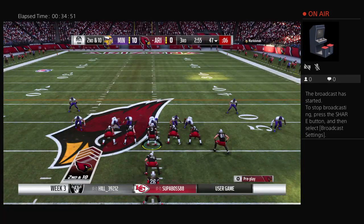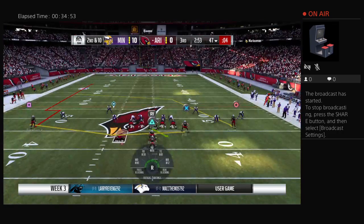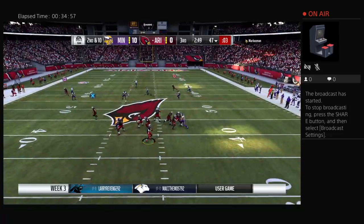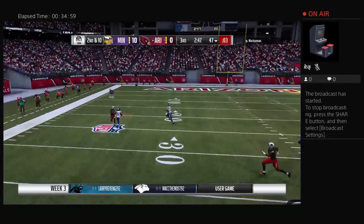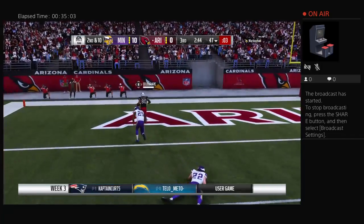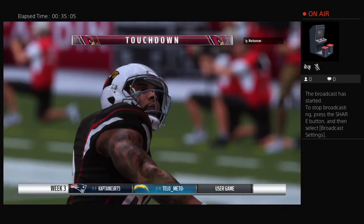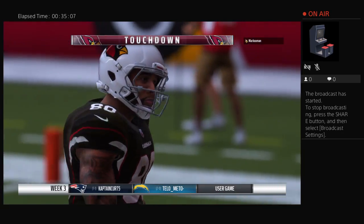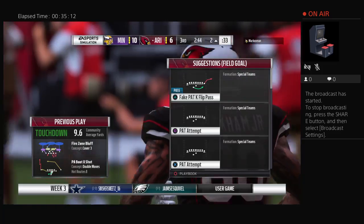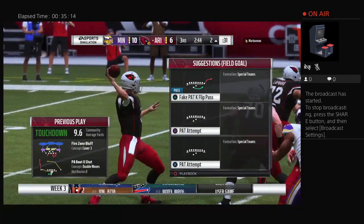Detroit! Detroit! Over, over! Here's Rosen. He'll let it go deep for Beckham. That's caught inside the 20. Touchdown, Cardinals. Odell Beckham, his 3rd touchdown now on the year. And the Cardinals draw a bit closer.